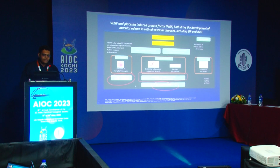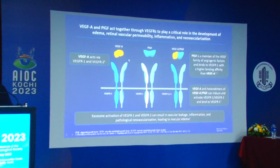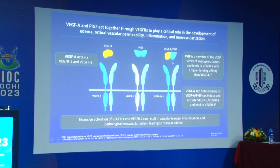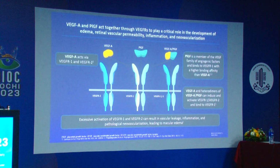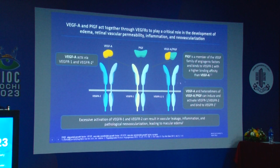And these VEGFs are responsible for activation of the microglial cells and subsequently chronic inflammation and RPE cell damage. VEGF is also important in breaking down the blood retinal barrier, which causes vascular leakage and subsequently the development of macular edema. So both VEGF-A and placental growth factor act through the VEGF receptors to play a critical role in the development of edema, increased permeability, increased inflammation, and subsequently neovascularization.